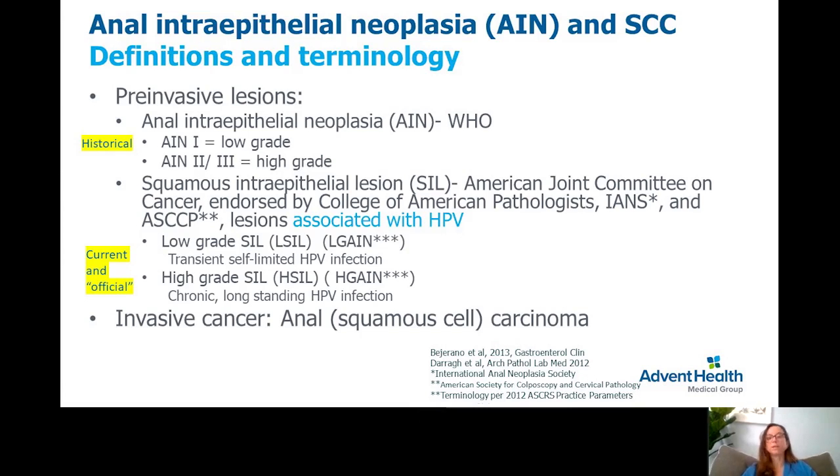And of course, invasive cancer, oftentimes terms will be anal cancer, anal squamous cell cancer, but anal cancer in itself is assumed to be squamous cell unless the word adenocarcinoma is listed. But once again, don't assume anything.